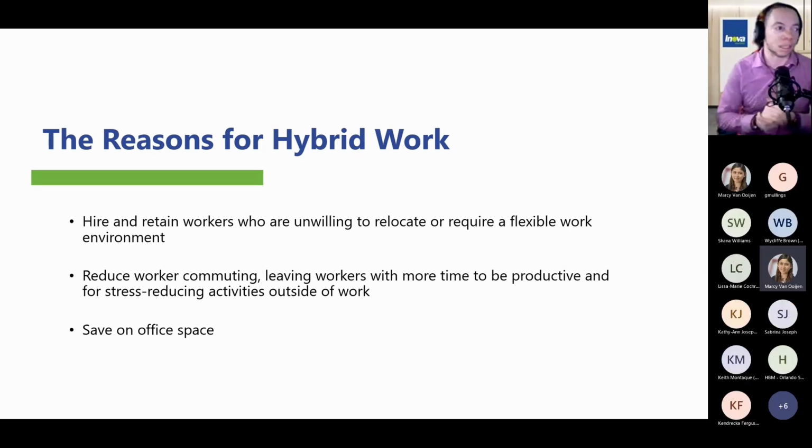So as Marcy indicated, my name is Dane Smith. I'm the Cloud Solution Specialist for Inova. I'm currently based here in Jamaica. So I'm here to present to you this presentation on hybrid work.